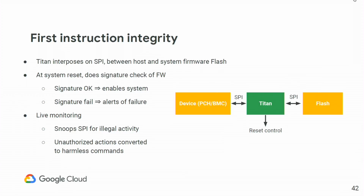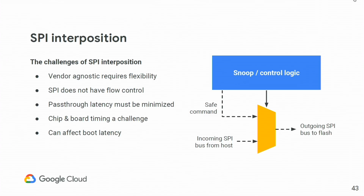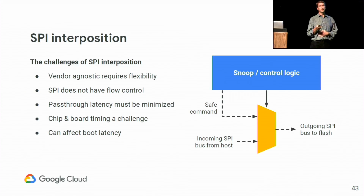First one is to make sure that the flash itself is signature checked at the beginning of time, and it holds the reset of the rest of the device. And also it needs to make sure that there's no unauthorized activity that's going onto the boot firmware. So in this picture here, we're basically snooping all activity bit by bit as it's coming in from the SPI to make sure that the request that's being asked for is authenticated.